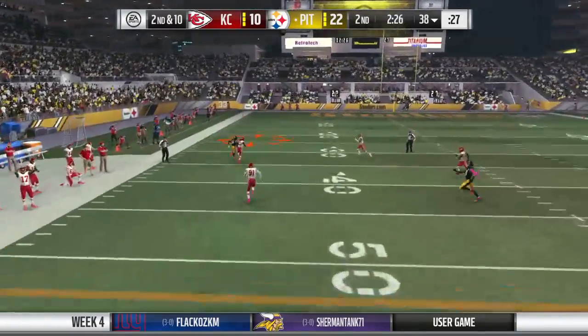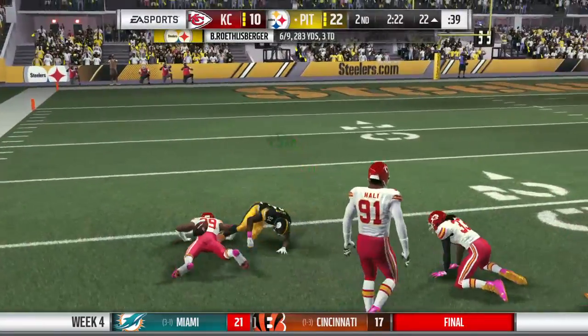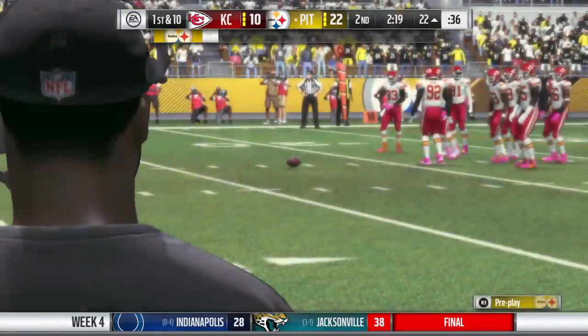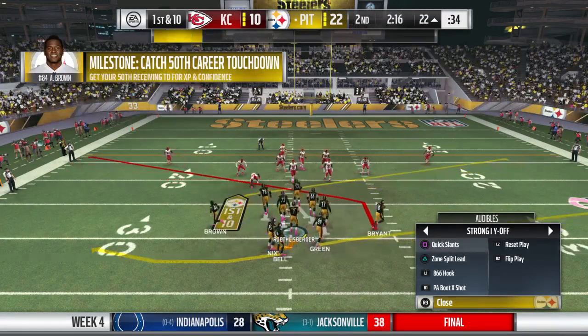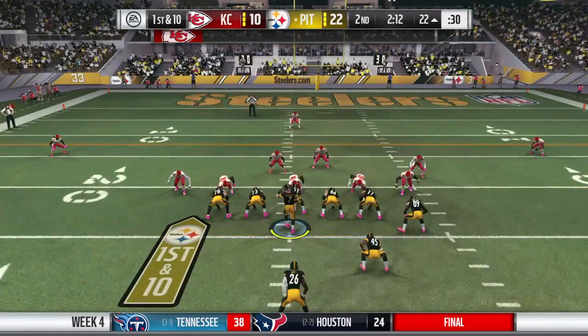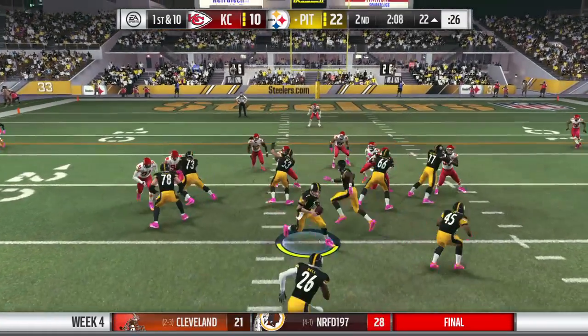He's going to try and go deep again. It's caught inside the 25. It's a big play. Roethlisberger to Brown. And even 40 yards. Charles, you think Big Ben is happy to have Antonio Brown on the other side of his passes? You know he is, but he also expects it.